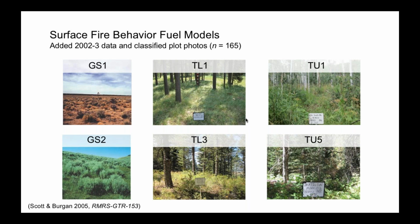So for Grand Teton, we started with the list of 40 surface FBFMs created by Scott and Bergen, and eventually narrowed it down to the 6 represented in these photos. These are grass 1 and 2 on the far left, timber litter 1 and 3 in the middle, and timber understory 1 and 5 on the right. We did initially have more surface FBFMs in our first cut, but we had to narrow down to these 6 because model fits performed poorly when we had more.